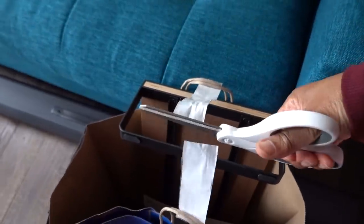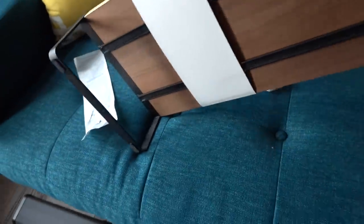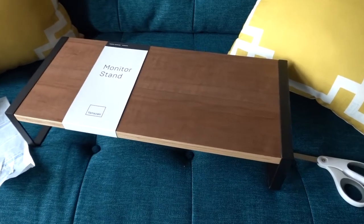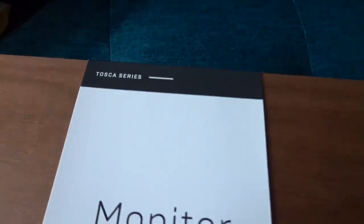All right, I'll show you what I got from the Container Store. I am just talking a lot in this video already. Kablow! All right, so I've got my monitor stand, which is a heavy boy. It's from Yamazaki. And I am very excited about it because look how pretty she is. It's actually really heavy. This is a big monitor stand, and it's the Tosca series, which I love.